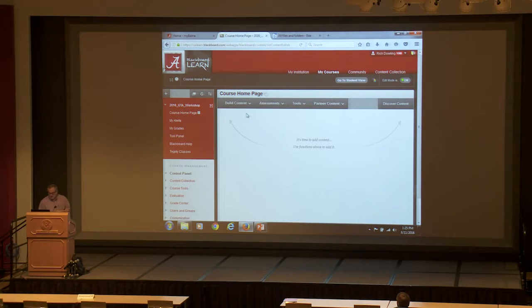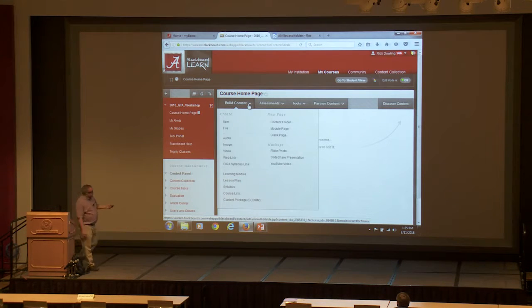So it's time to add some content. We can choose to build content. By the way, these things across the top are actually buttons. They don't look terribly like buttons, but rest assured that they are buttons. And as we decide to build content, we can determine what type of content to build. And as you see, we have a pretty long list of different types of content we can add. So we can create items, files, we can add audios, videos, we can add our OIRA syllabus link.